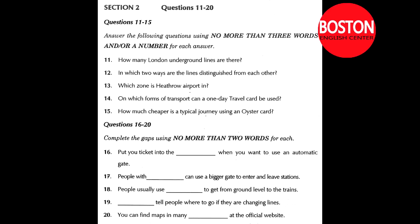When changing trains, get off at the station where the line you are on crosses the line you need. Follow the signs for the line you need and the direction you want to go in. When you leave the system, you must pass through an automatic gate again to leave the station. Put your ticket in the slot as before. If you bought a return ticket or a travel card, your ticket will pop up for you to collect again, so that you can use it later.